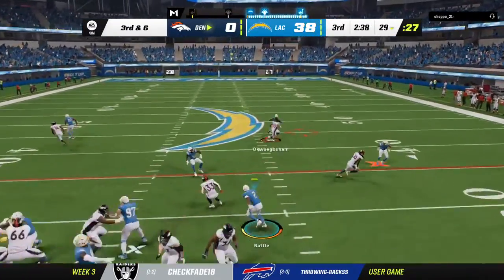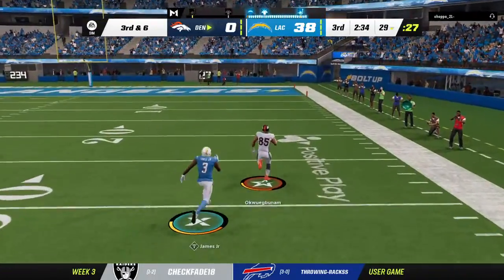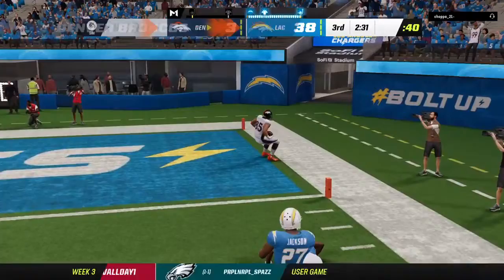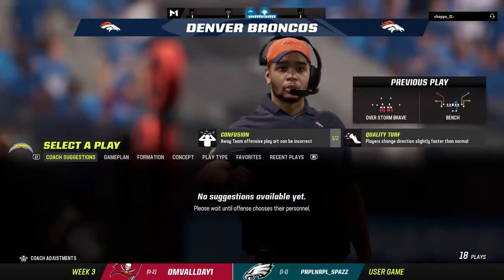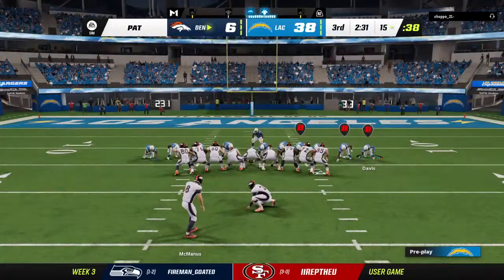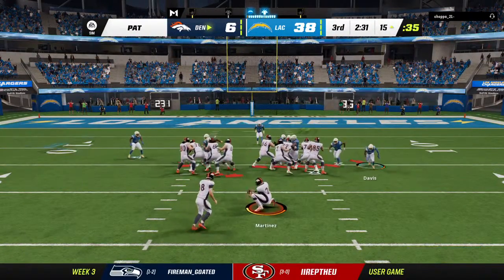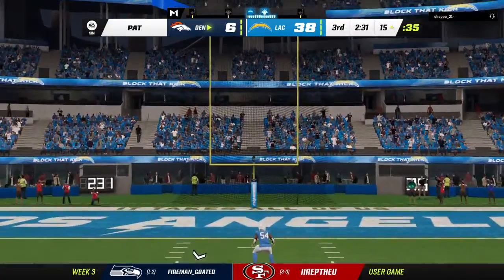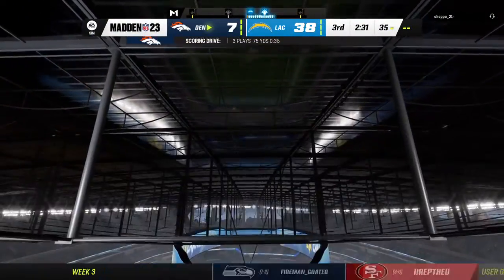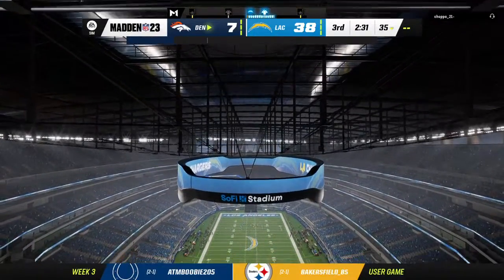Here's Wilson. That's complete. It's Okwuegbunam. He's at the 30. 10, 5, and all the way home for a Broncos score. 71 yards. And the Broncos are able to claw one back. Extra point from McManus is good. So they do get one score back, but still a long way to go here in the third quarter.